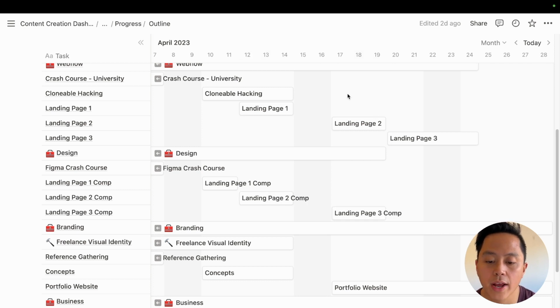After that, we go into developing that landing page that you just made, designing the last and third landing page here. While you don't have clonable hacking anymore up here, landing page 3, we want that to be a little bit more pushing the boundaries, a little bit more experimental, really a showstopper. So adding that extra day, I think will be really good.